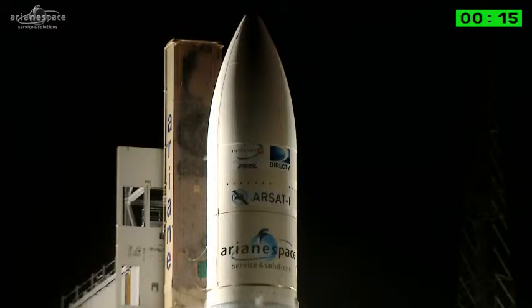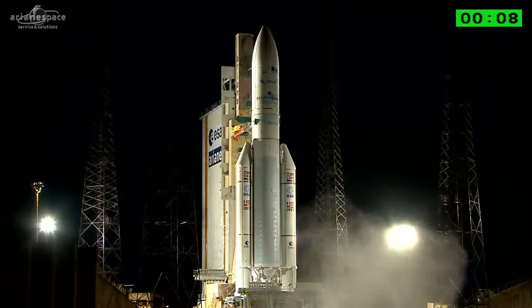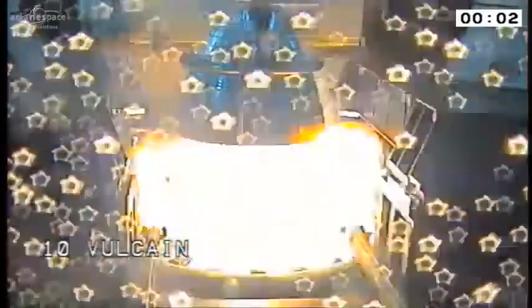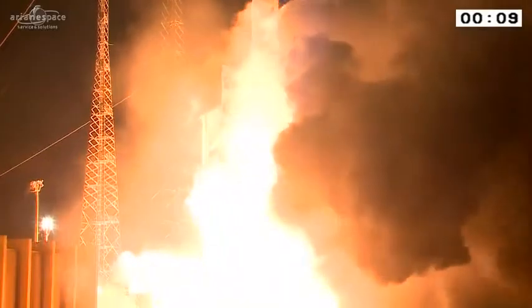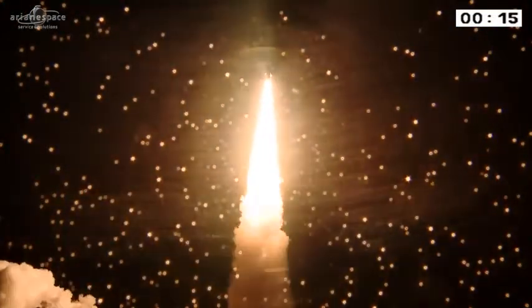À tous de DDO. Attention pour le décompte final. Final countdown. 10, 9, 8, 7, 6, 5, 4, 3, 2, 1, top. Allumage Vulcain. Allumage UAP, décollage. Tous les paramètres à bord sont normaux. Fin de la manœuvre de basculement.